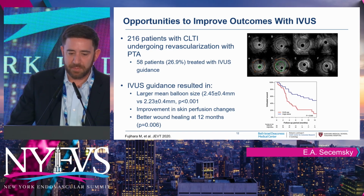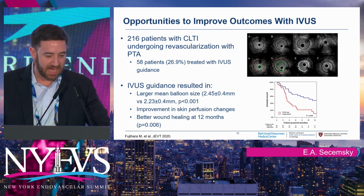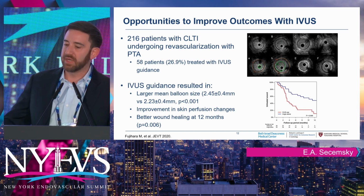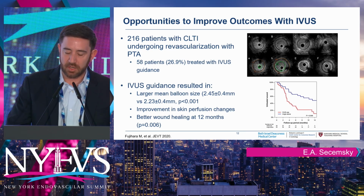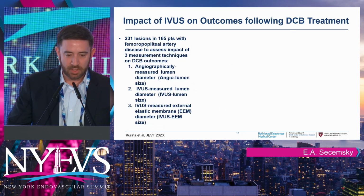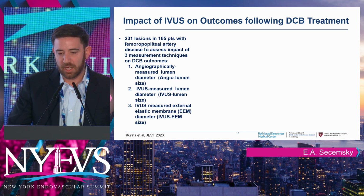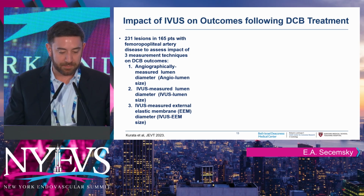Came out looking at infrapopliteal use of IVUS for outcomes, 216 patients with CLTI, and they demonstrated again that with IVUS we use larger devices, we can improve both wound healing, skin perfusion, and overall outcomes, and this was a great paper really demonstrating that. We've moved more and more towards also using IVUS for our suprapopliteal vessels, so SFA pop disease as well.